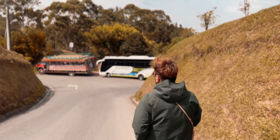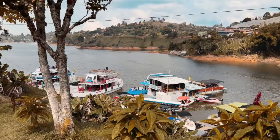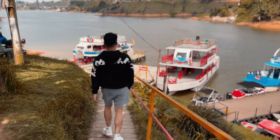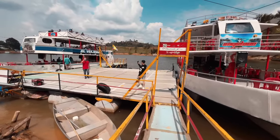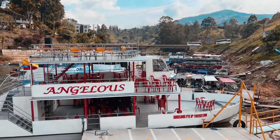Okay, time to do the sailing activity, which we're very excited about. Another relaxing activity for us. You know, we love sailings. It's cruising time.